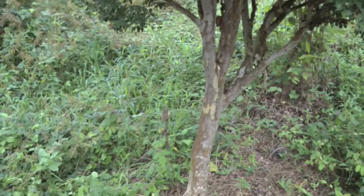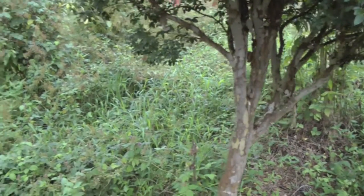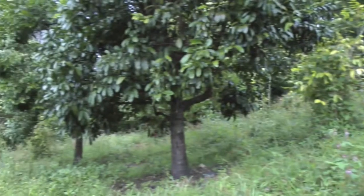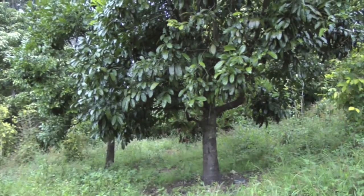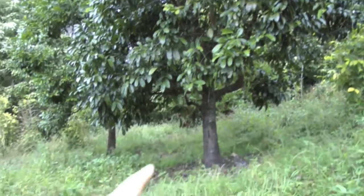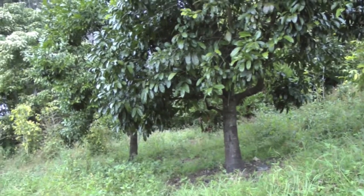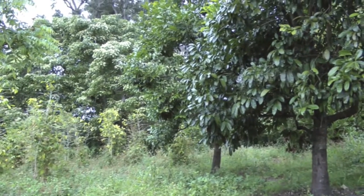Another feature you might notice is just the size. This is a very slow-growing tree, and I'm guessing this one is about 10 years old. And if you compare that to this tree right here, which was planted around the same time, this is a black sapote, sometimes known as a chocolate pudding fruit. And the trunk here is at least 8 inches thick, and the second behind it is a second sapote tree that's almost as big.